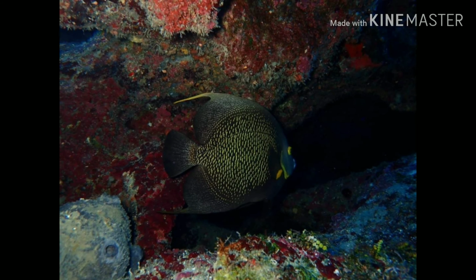It's another angelfish, going back in a crevice of the coral, maybe an opening. I always like seeing the angelfish, just the different colors. They always seem like they got an eye on you.